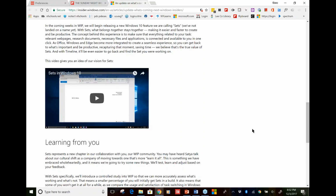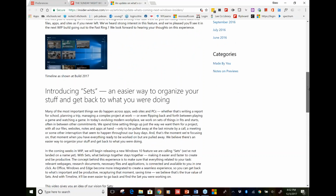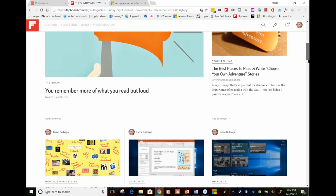It's something that's coming up. I don't think it's been released yet. It looks really interesting, and they say it's going to create a seamless experience for people who want to do research and things. So it's incredible. So I recommend, again, if you go to my web page, go to the Flipboard, it's the one right here, an update.